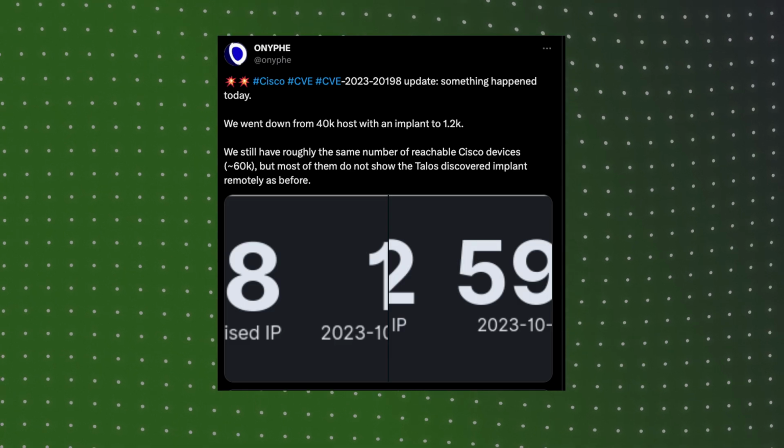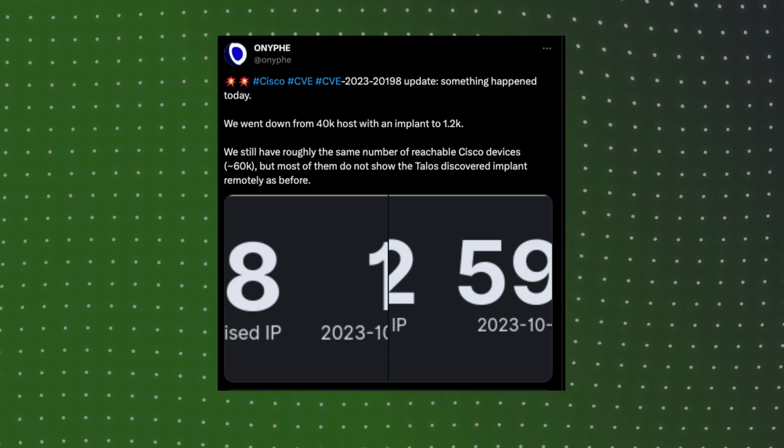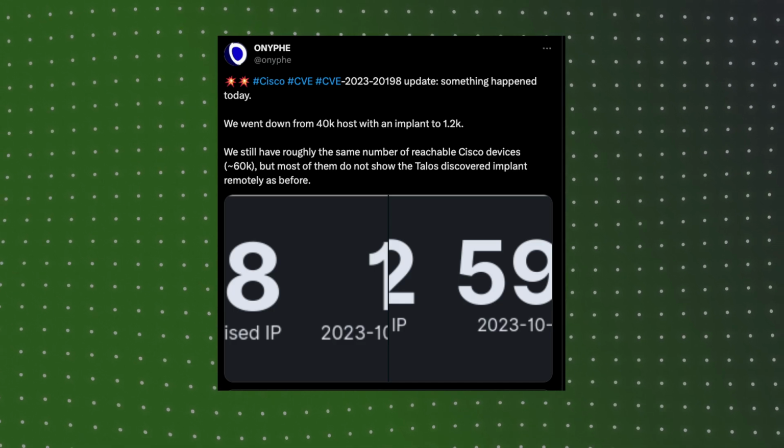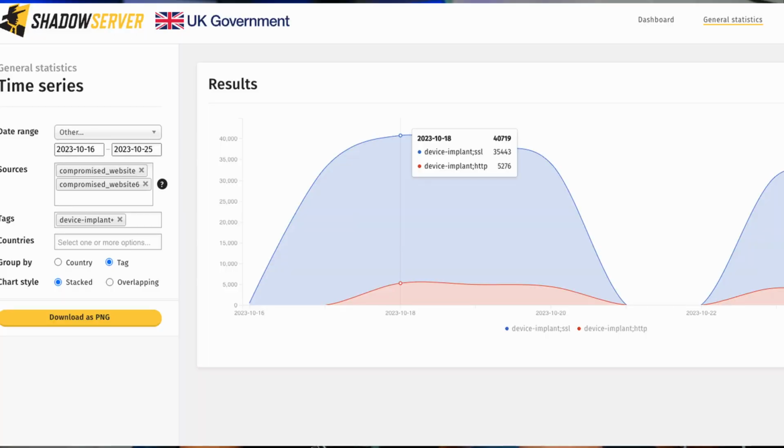As soon as the news came out, a couple of days later, the actor actually updated their backdoor. So now you're not able to do a scan remotely and find out if that backdoor is in your devices. Now we see an attacker going in and updating the backdoor on the device, which is actually a Lua script running in memory. So once you reboot, it goes away.